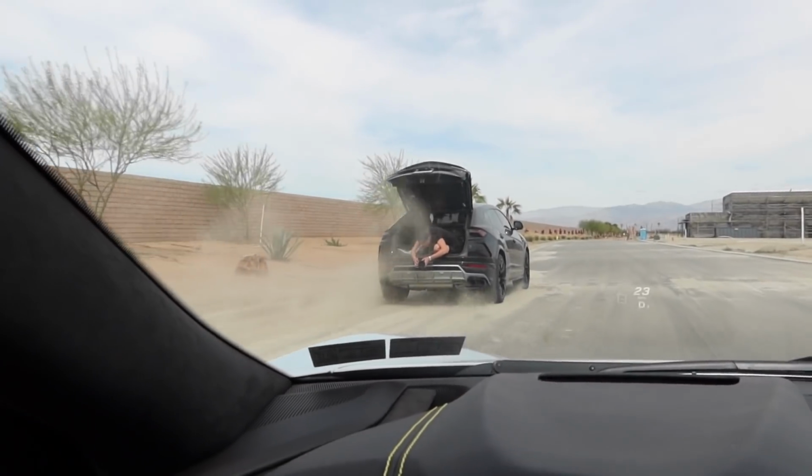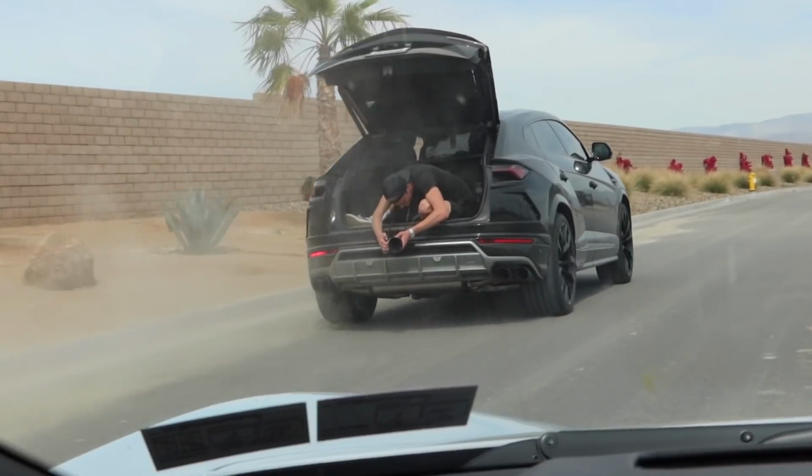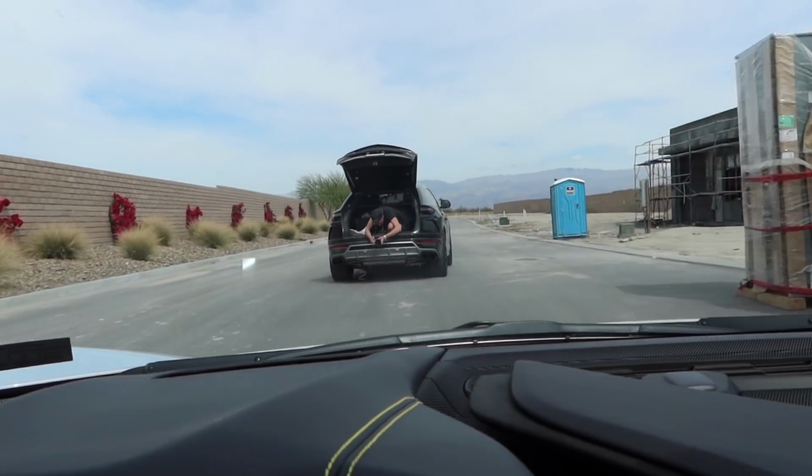I'll talk about how the car felt in just a little bit, but we have a service traction control and service our brakes message, which I saw coming from a mile away. But oh, he's getting hosed. Oh God, Travis is driving in the dirt and he's just getting annihilated. Oh my gosh, this poor kid. This poor Urus.